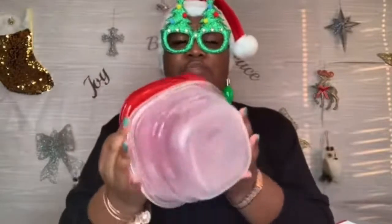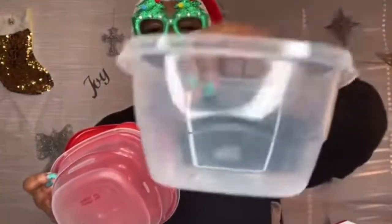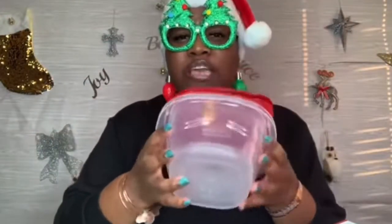I don't know if y'all ever bought them, but I never buy them again from the Dollar Tree because I ain't in the mood to pay no dollar, even though that's cheap, but I just ain't never bought them. So you come with two of them, but they come with lids, and these are the deep ones. You see how deep that is? So these are the biggest ones that they have at the Dollar Tree. So I got eight of them. They're 50 cents a piece with that coupon. And the coupon scans, so you can use the coupon and it won't beep.